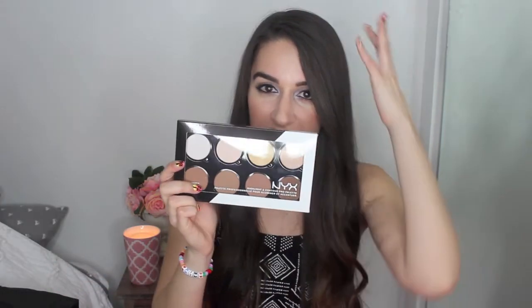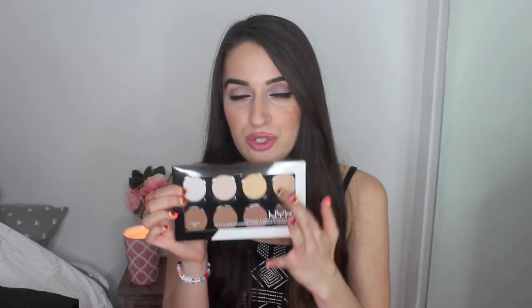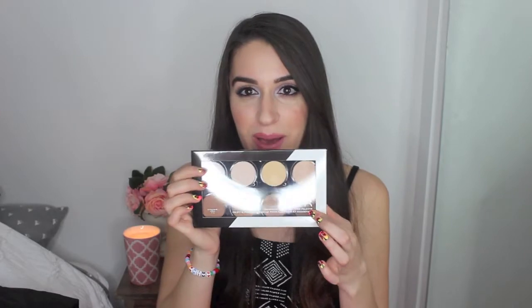So I got something that I thought was really cool, and some of you guys might be interested in, so I'm going to show you. Bam! This is the new highlighting and contouring kit from NYX, and I thought it was so cool because it looks just like the Anastasia contour palette and highlight palette, except they give you an additional 2 shades of highlight and contouring powder. So this I had to get, and it was only like $12, whereas the Anastasia is like $44 at Sephora. So this is an amazing option if you don't want to spend a lot and you're looking for something that is similar to the Anastasia.